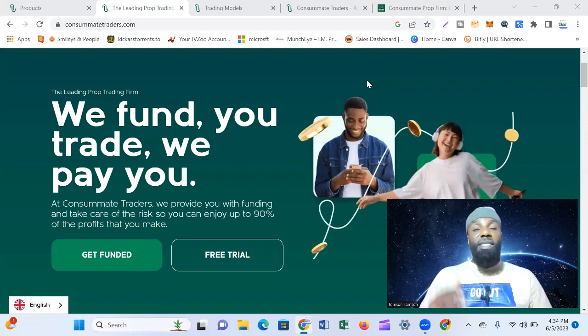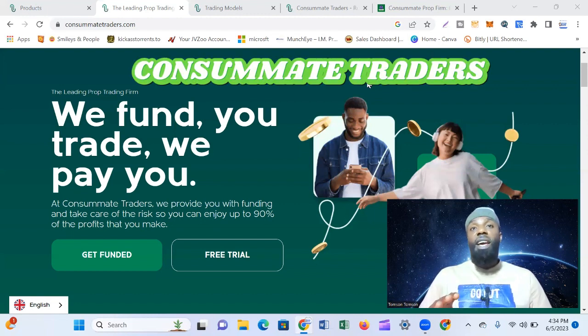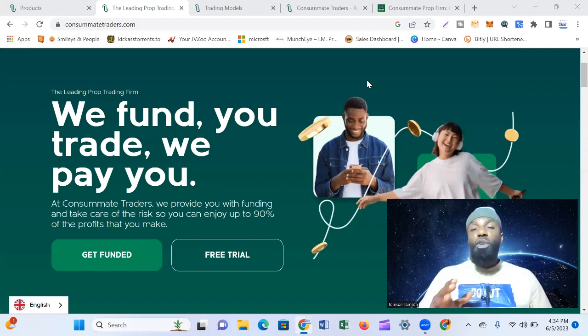So that is the reason why I'll be talking to you today about Consummate Traders. Now, Consummate Trader is actually a prop firm that gives you the opportunity to have access to adequate funds and be able to trade the forex market and become one of the profitable traders we have out there. If you check my screen here, you're going to see it say we fund, we trade, we pay you. So they are going to be funding your accounts. You trade, and they are going to pay you the profit that you're going to be making from the forex market. So I'm going to be showing you the different categories of accounts that they actually have.